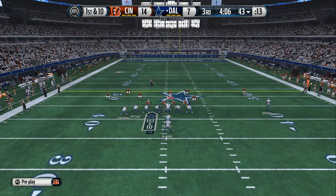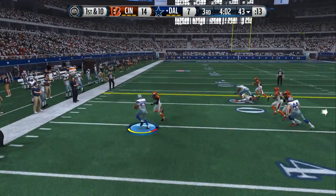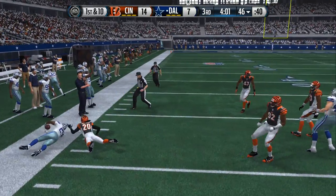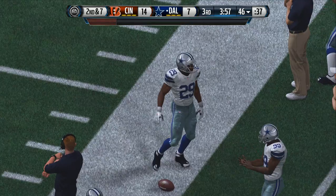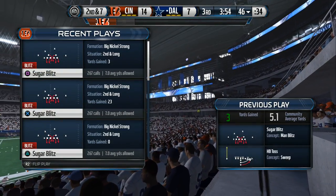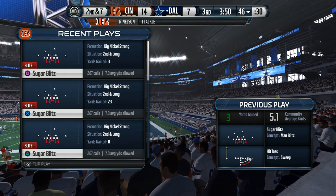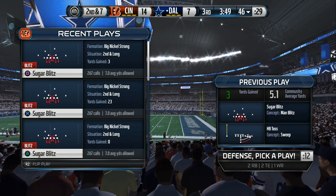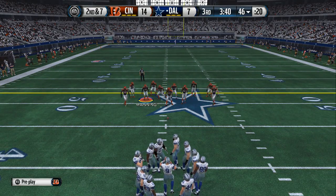Here they come back to the line after picking up over 20 yards on that last play. And now here's the toss. Reggie Nelson makes the tackle. Murray's a dangerous runner when you give him room to run, but there is no room this time. What a job by the defense. They bottle him up for a short gain. That leads us to second down.